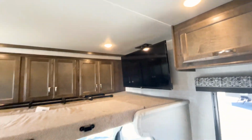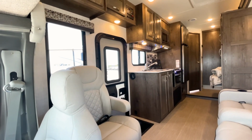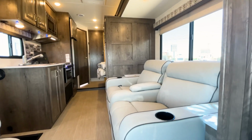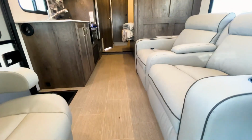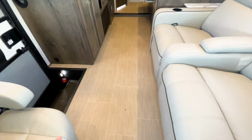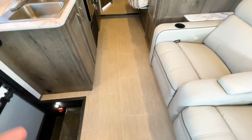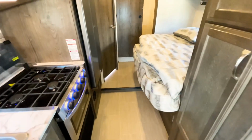Let's get this slide out pushed in and see what it looks like with the slide in. Got everything pushed in and sitting in the driver's seat. From your driver's seat, this is what it looks like when you look back. You'll have your dinette, not your dinette, sorry, used to be a dinette table there, your recliners right behind you, and you'll have a lot of walking space. It's almost about three and a half of these little planks wide, which are each a little bit less than a foot. So you have quite a bit of walking space, actually more than I even expected through here.